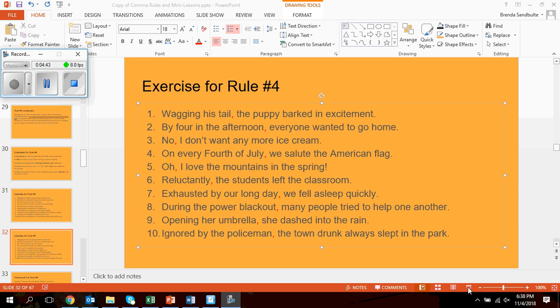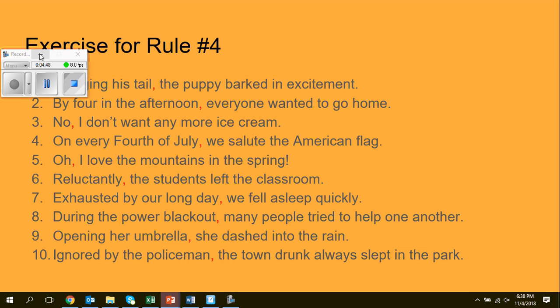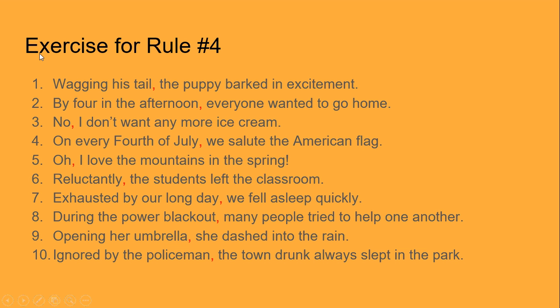Okay, so here are the answers. If I can get it to come up. There we go. Wagging his tail, comma, the puppy barked in excitement. By 4 in the afternoon, comma, everyone wanted to go home. No, comma, I don't want any more ice cream. On every 4th of July, comma, we salute the American flag. Oh, comma, I love the mountains in the spring. Reluctantly, comma, the students left the classroom. You always leave my classroom reluctantly. Exhausted by our long day, comma, we fell asleep quickly.